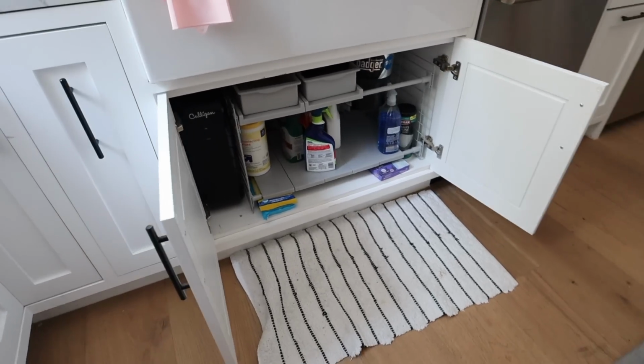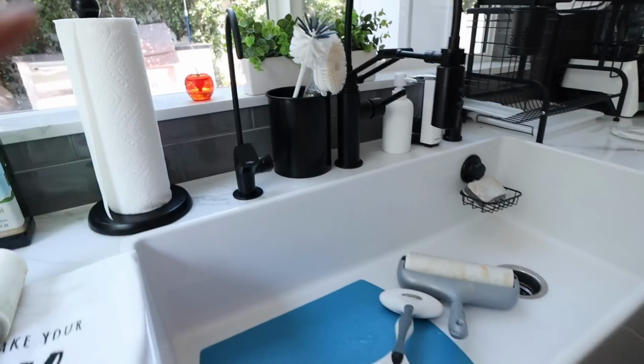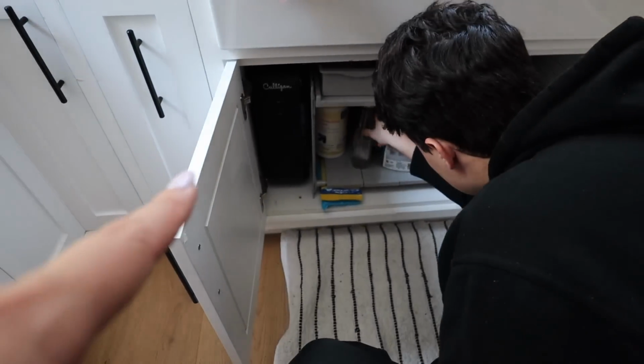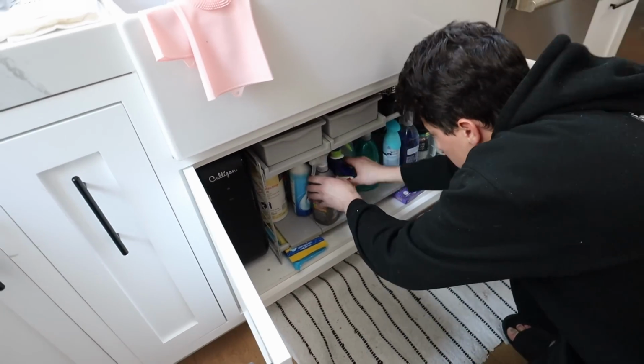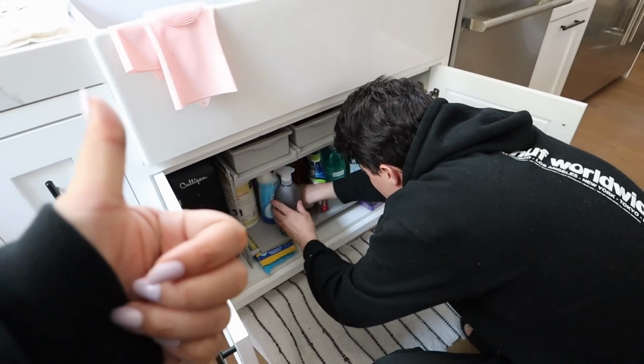Cal's cleaning under the sink. That looks so good. We got this like water thing installed, which is lovely, but then a tank had to go under the sink, so we lost some of the space and we had to get a new organizer. So we got that. Looks good. Good job, sir. Two thumbs up.